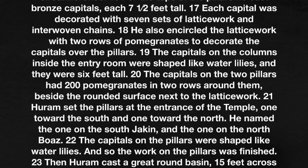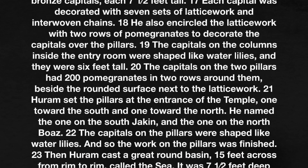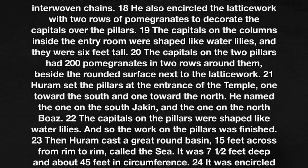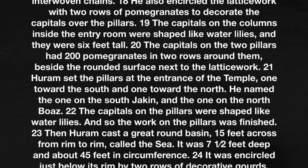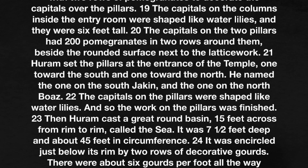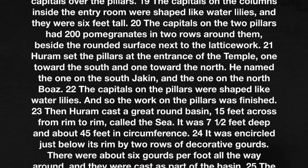Huram set the pillars at the entrance of the temple, one toward the south and one toward the north. He named the one on the south Jachin, and the other on the north Boaz. The capitals on the pillars were shaped like water lilies, and so the work on the pillars was finished.